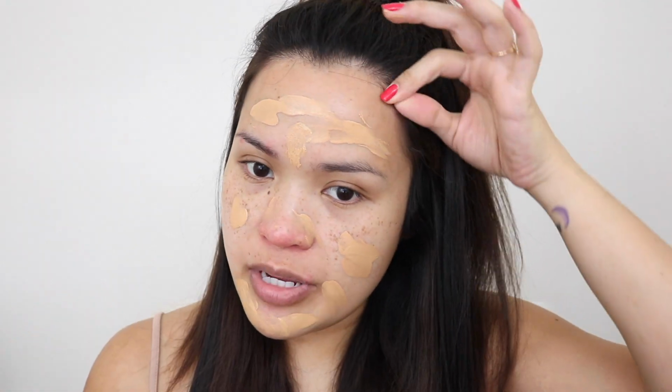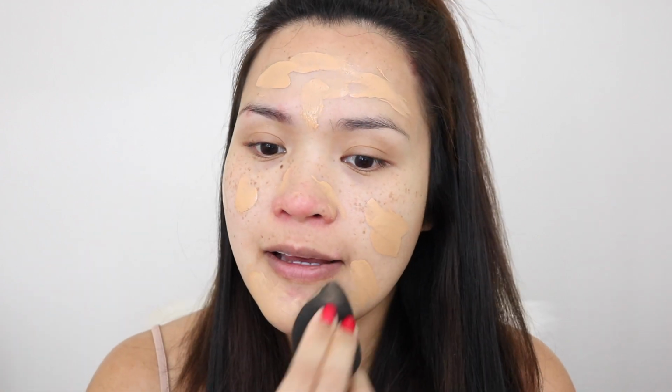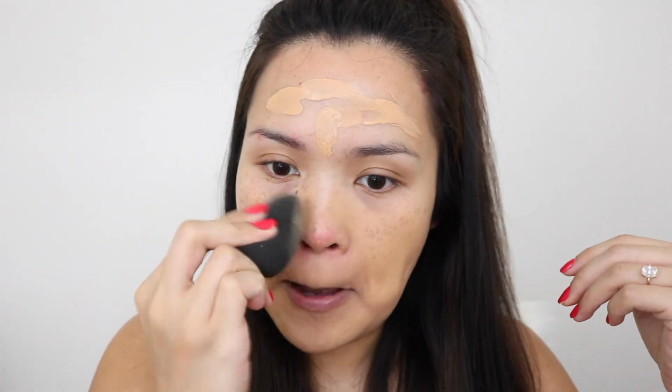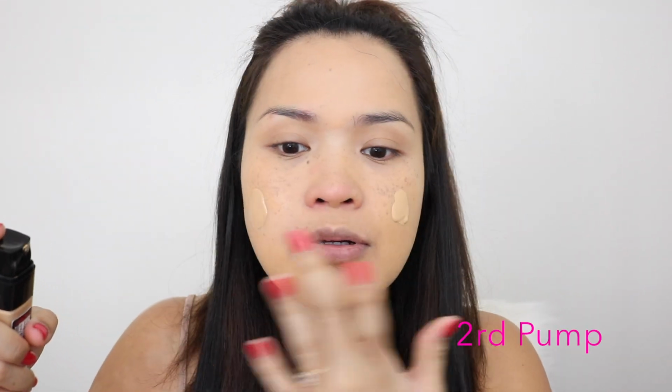I think I did 3 half pumps. And then from this, I'm going to get my beauty blender and then start blending. It doesn't have a scent. First application, I think this is the medium coverage that they are saying. I'm a full coverage kind of girl, so I'm gonna add more. That's the 1 pump.